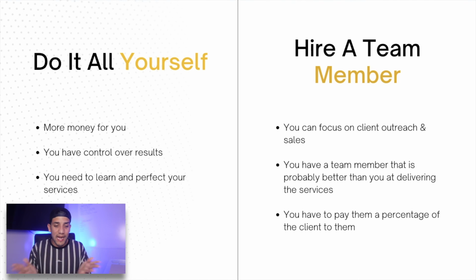And number 4, the last one, is you need to learn and perfect your services. If you're just starting out, you probably don't have a high income skill set. If you've been a freelancer for a long time and now you want to start an agency, then this is a perfect opportunity to hire a team member, because if not, you're going to have to learn and perfect your service yourself.